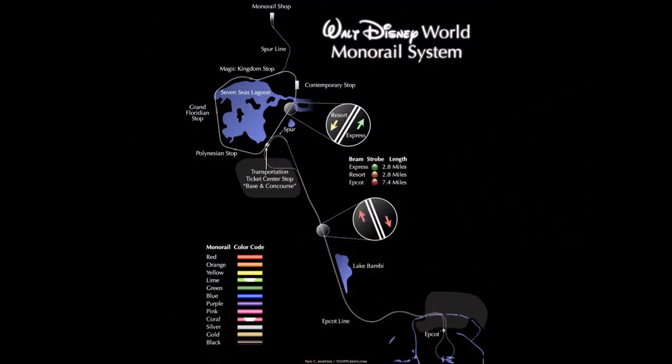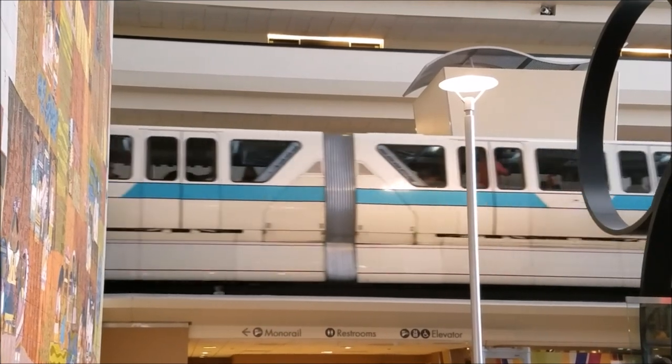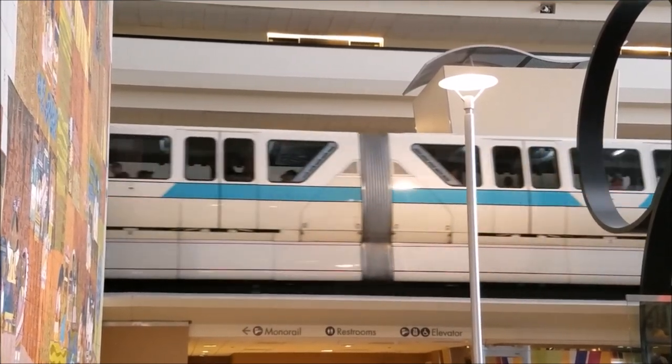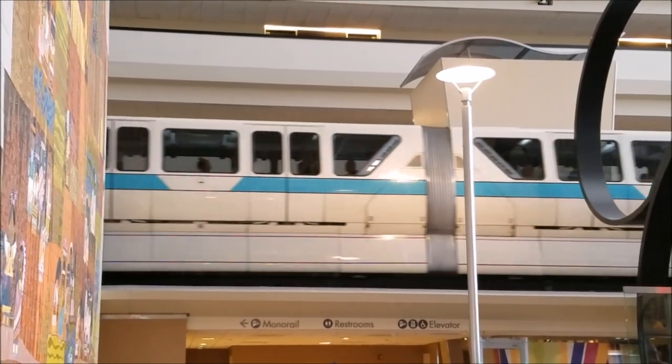The Disney monorail system consists of three routes, and the express system that goes from TTC, the Tickets and Transportation Center, is definitely the most used. As the name implies, the express monorail takes you from Tickets and Transportation directly to the Magic Kingdom, passing through the center of the Contemporary Resort.